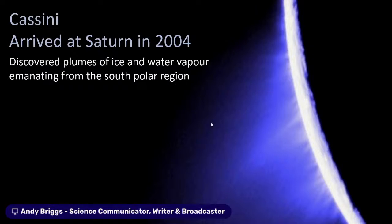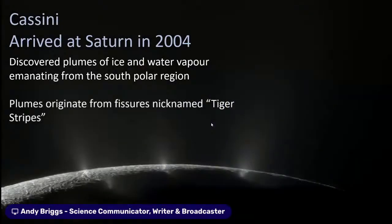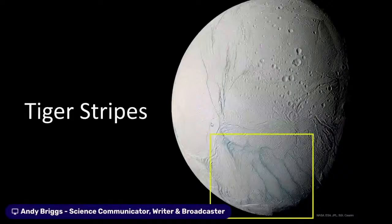And this is a false color image, but you can see there that there's a lot of activity going on there. And these plumes, Cassini discovered, were found to originate from fissures in the South Polar region, which were nicknamed tiger stripes. And there you can see emissions coming from those tiger stripes towards the South Pole of Enceladus. And that's where they are in the yellow box. Those are the tiger stripes, sort of parallel fissures towards the South Pole.